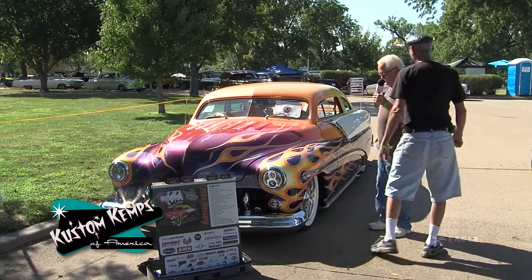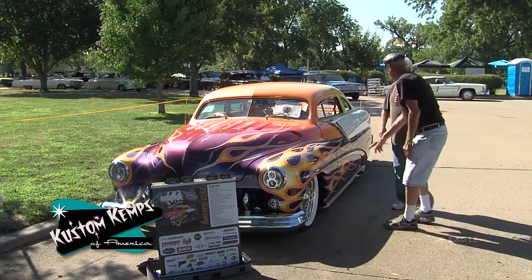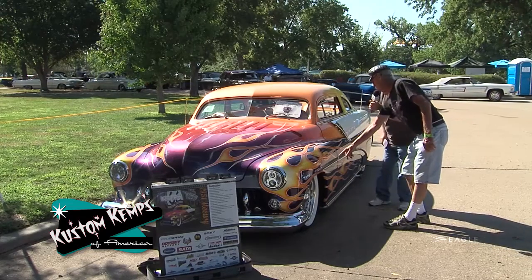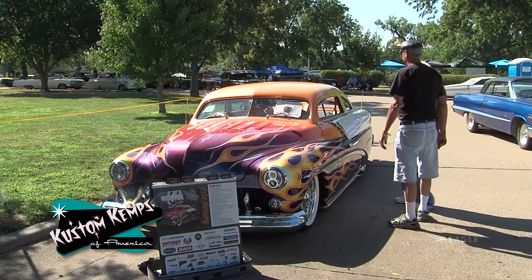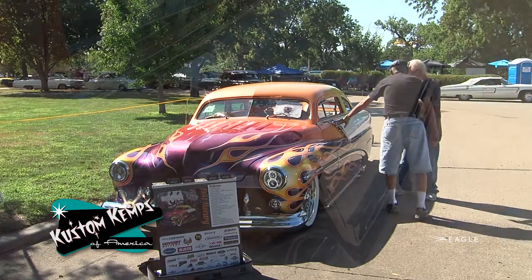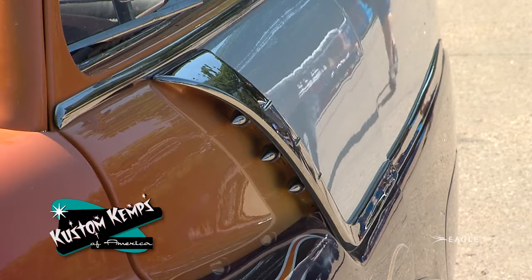Okay, we'll move back just a little bit. This piece of stainless right here is off of a 53 Buick. It goes all the way back and is molded into the car. It's absolutely perfect. This piece of stainless right here is off of a 55 Pontiac two-door.